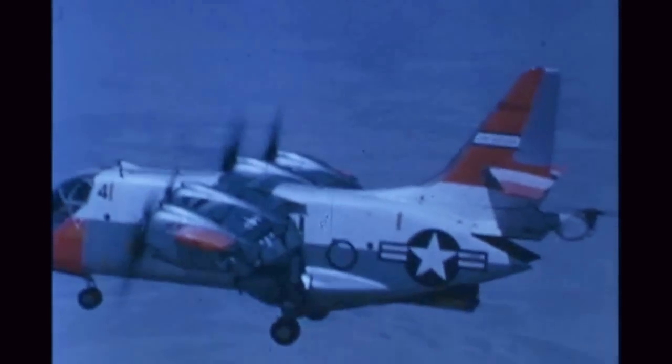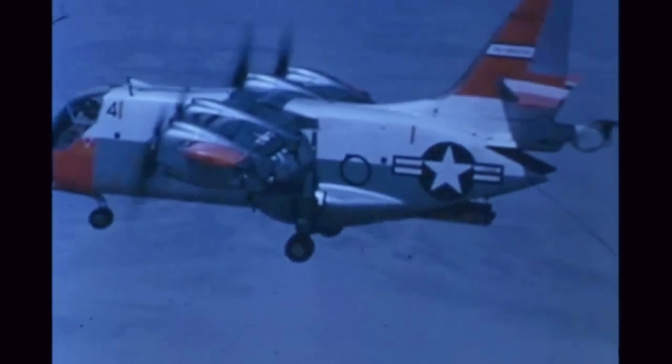For gravity drops, the aircraft was trimmed to a 5-degree nose-up attitude. The 2,070-pound load was dropped at 65 knots from 5,000 feet. As the load exited, the aircraft was easily trimmed. Load rollout and chute deployment were good.